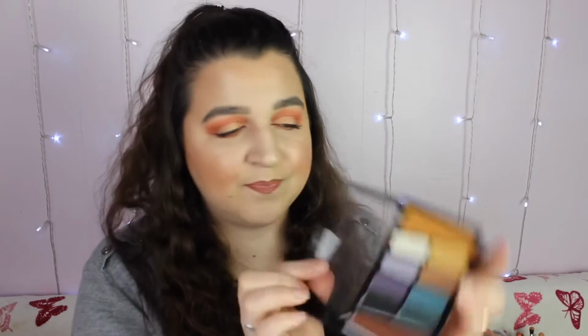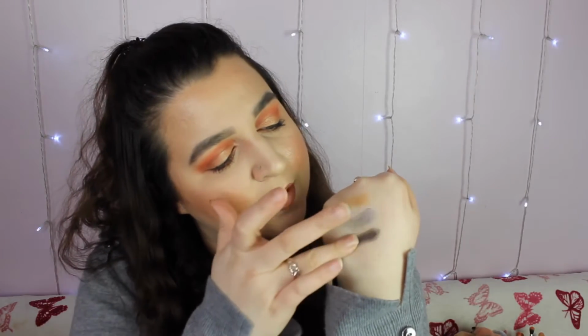Let's do some swatches of Cosmic Collision. And they are now open like this as well. So you've got 4 matte shades. I'm going to do the purple and the blue. So we've got the transition shade just there, a blue, purple. I'd say they're decent. They're not as pigmented as some shadows that I've used in the past, but pretty decent.